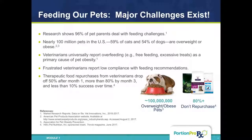In today's busy household, feeding pets can cause major challenges. Research shows that 96% of pet parents deal with some kind of feeding challenge, which leads to nearly 100 million pets in the US that are either overweight or obese. That's 59% of cats and 54% of dogs that struggle with obesity and overweight. Veterinarians, such as yourselves, report that overfeeding is the primary culprit of obesity.